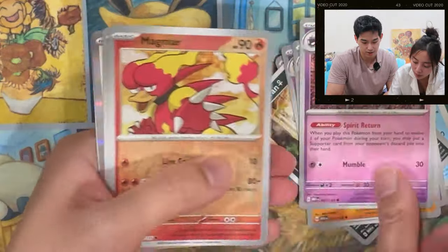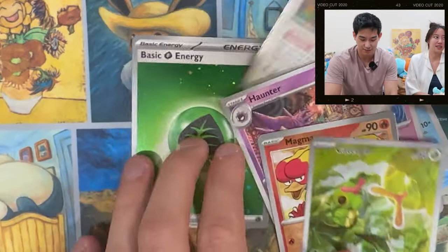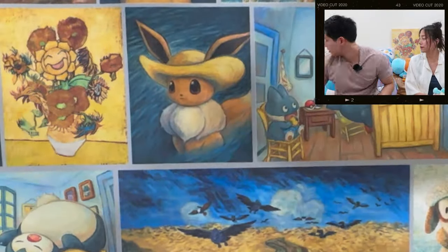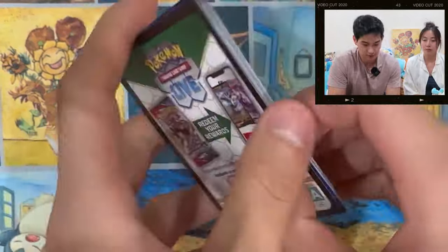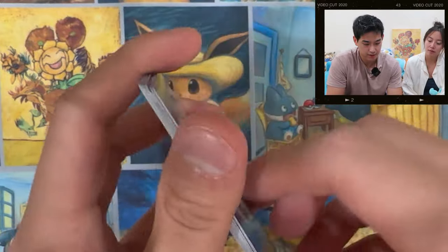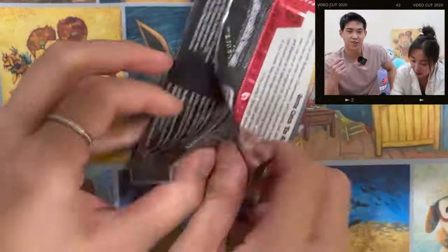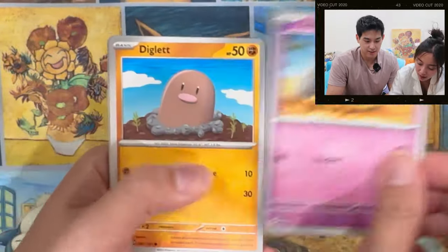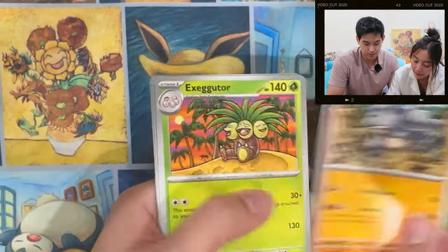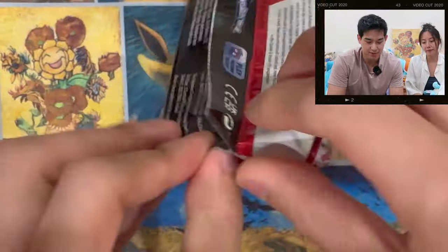Nidoran, Clefable, Magmar. Ooh, a Caterpie. Jenny's favorite card, Caterpie. Another one? Right? Yeah. Okay. That's what it is, though. Special illustration rare. Okay, here's the code card. Goldeen, Nidoran, Ghastly, Paras, Dragonair, Seadra, and Jolteon. Oh man. Oh, that's okay. I thought. Abra, Bulbasaur, Rhydon, Exeggutor, Starmie, Articuno. Okay, alright, so maybe I was wrong.